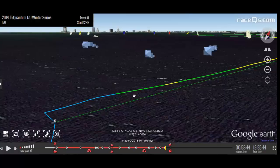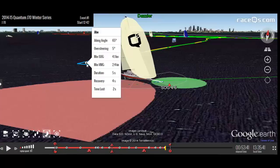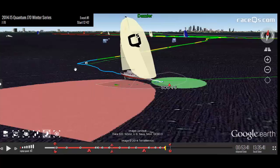I clicked on some of the stats for Allan's jibes, and this one was particularly impressive. He actually gained 2 seconds on this jibe. I mean, it's pretty good. Yeah. For 6 knots of breeze or 10 knots of breeze, I'll take that any day of the week.